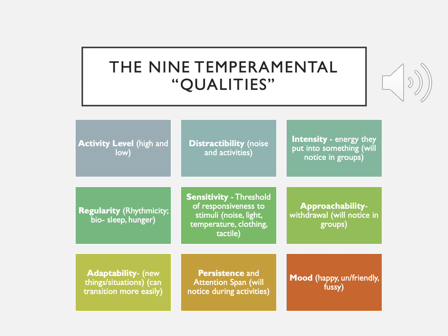Their overall mood. So if we are presented with a child who might be more irritable, or maybe they're more easily triggered when we are using loud noises, this could persist to their general mood. We also see the regularity of a child, so their biorhythms of how they sleep and when they're hungry, when they cry, those kinds of things. So just making sure that you have an understanding of the differences between these qualities.